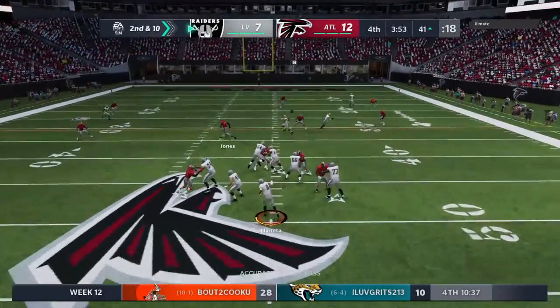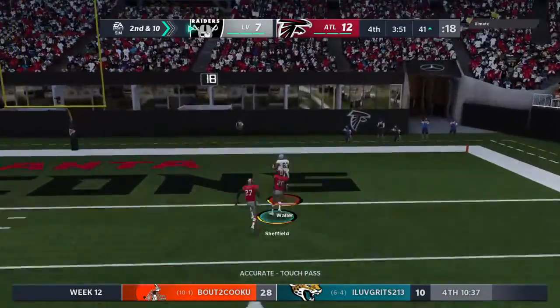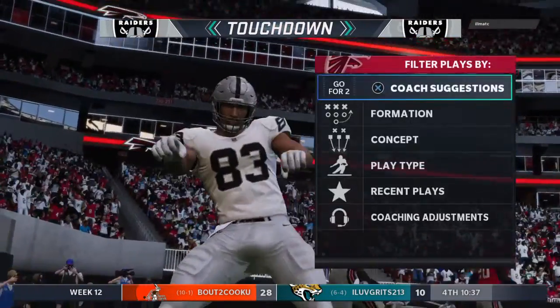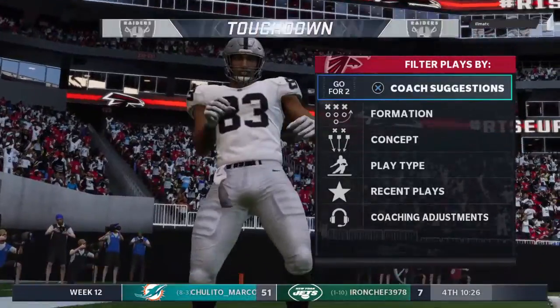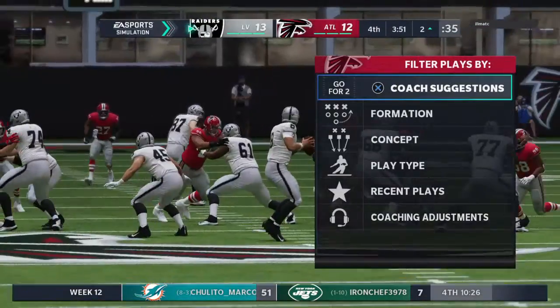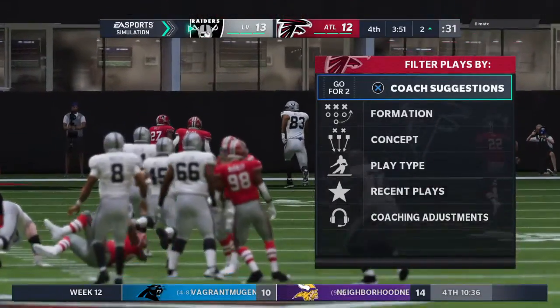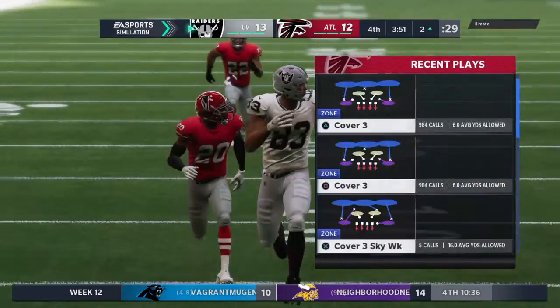Throwing again, Mariota on 2nd and 10. He'll look downfield for Waller. And he finds Waller in the end zone for a Raider touchdown. Touchdown. Darren Waller, his 2nd touchdown of the game, his 3rd on the year. And the Raiders have retaken the lead.